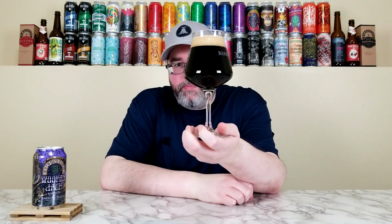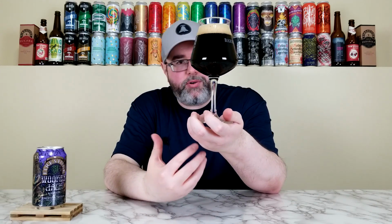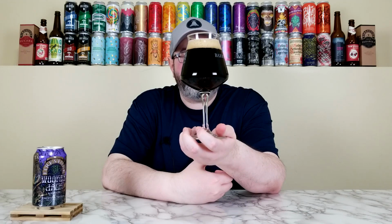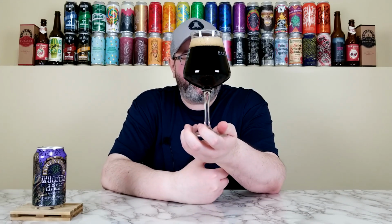So poured it into the hashtag proper glassware. We have a pitch black looking beer. When it poured out, it was more dark brown. On camera, in person right now, this is pitch black. Has about a finger and a half of a lightly brown to almost firmly brown colored head. Has some bigger bubbles, smaller bubbles, but it looks somewhat creamy. Yeah, beautiful looking beer in general. Let's get a nose.